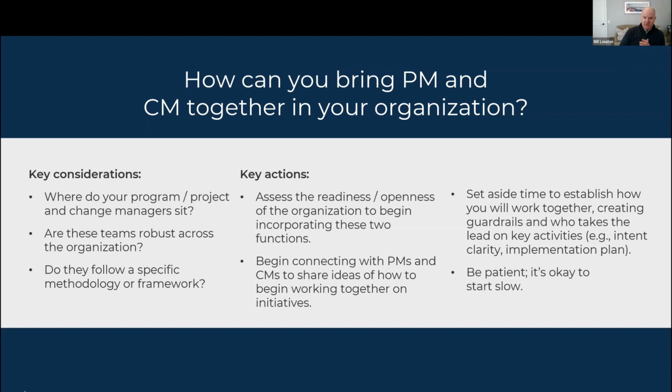Some actions that we could take: assess the readiness and openness of the organization, right? Do they want to do this? Is this something where you've had some experience where it's like, maybe it is beneficial for us to all come together? Yeah, we had something where it was disjointed and we saw those problems we talked about earlier. Maybe there is value in us coming together. And in doing so, then sharing those ideas, right? So one example, again, was the stakeholder analysis and how we manage our stakeholders.